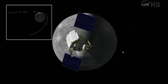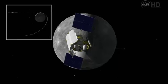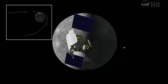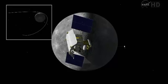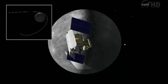This is a very smart spacecraft. It knows where it is in space, it knows where the sun is, it knows where Mercury is, and it knows where the Earth is. And it will continue to point different parts of the spacecraft, the shade toward the sun, the antenna towards the Earth, based on that knowledge throughout its flight.